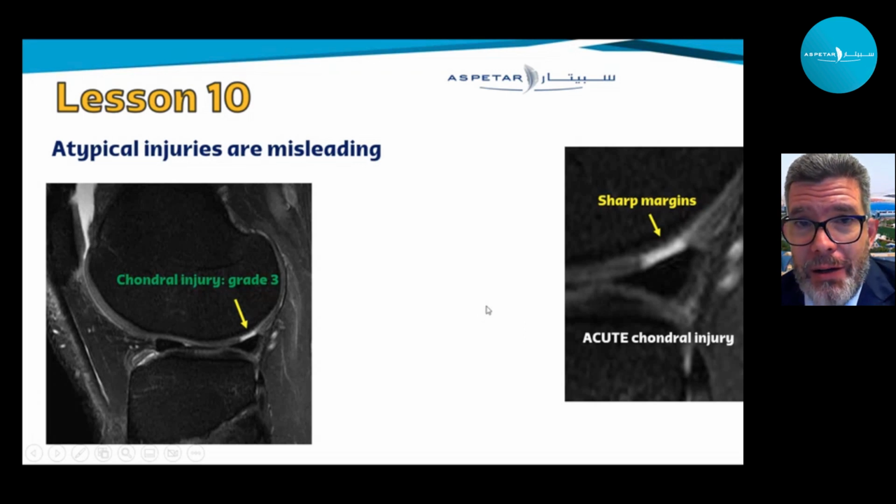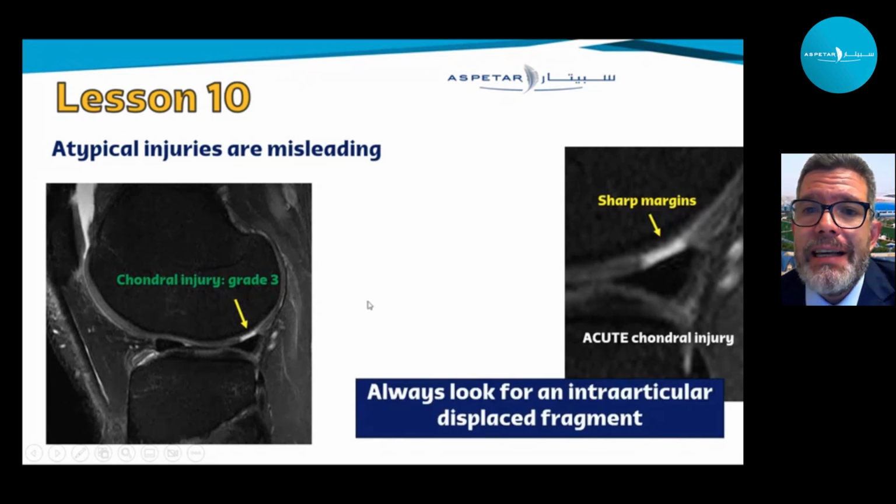If we have this diagnosis in mind, we have to look for the displaced chondral fragment within the joint. So first look at the morphology of the chondral injury. If it is suggestive of an acute chondral injury, we have to look in the joint for the displaced chondral fragment, which is sometimes very difficult. In this case specifically, we can see that the chondral fragment is anterior to the anterior horn. So it detached from the posterior aspect and went to the anterior recess of the joint.